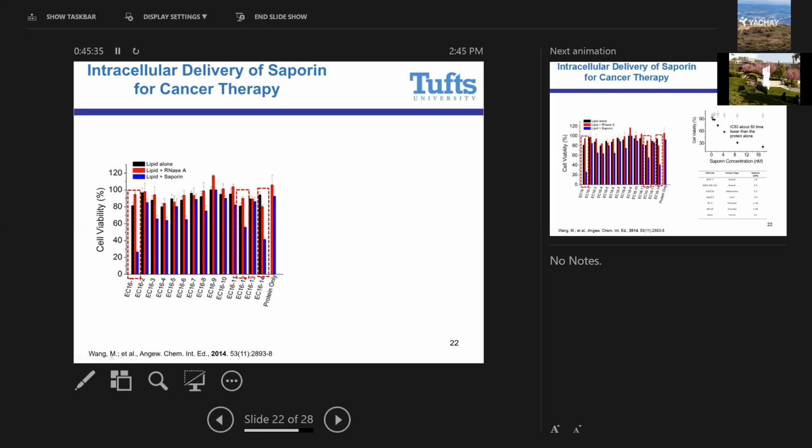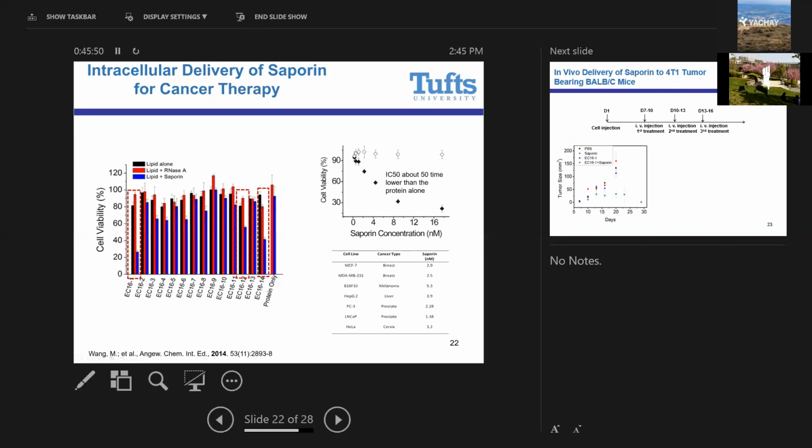What we showed here is, for example, this lipid can effectively deliver saporin into the cells, leading to cell toxicity, right? And then we tried different cell types, including breast cancer, melanoma, liver, prostate, and cervix. Using our delivery, they all showed pretty good IC50, which is about 50 times lower than the protein alone. You can imagine using our nanoparticle to deliver this protein, when we treat the patient, the dose will be 50 times lower than what's currently used in the clinic, right? So that will be a huge benefit in terms of both cost and compatibility.